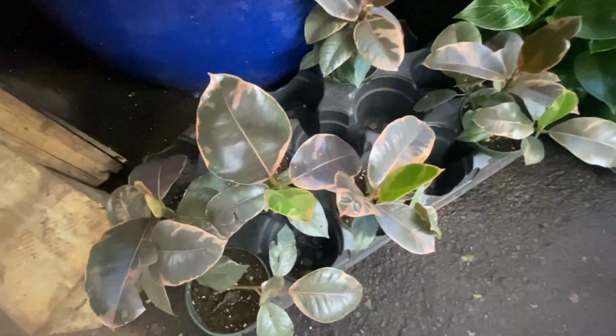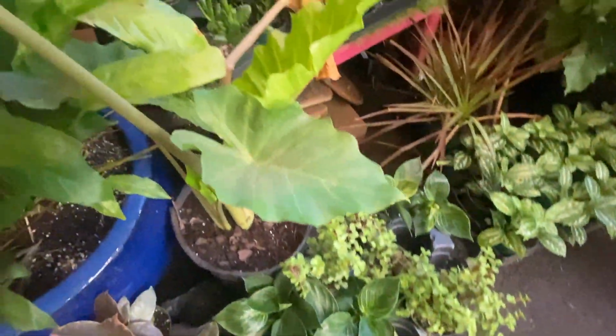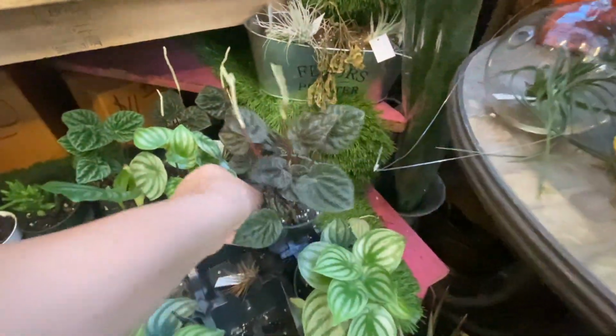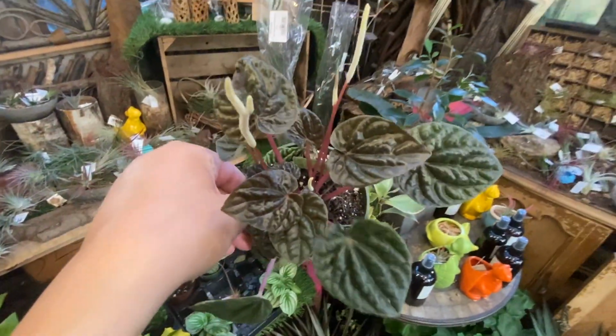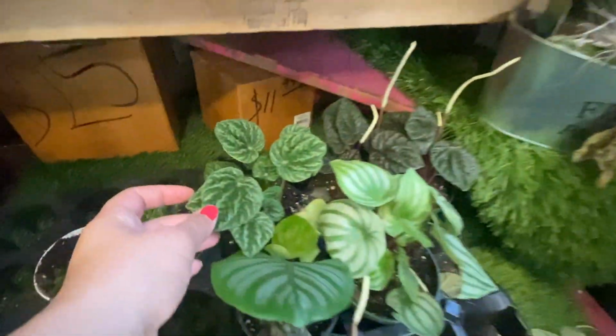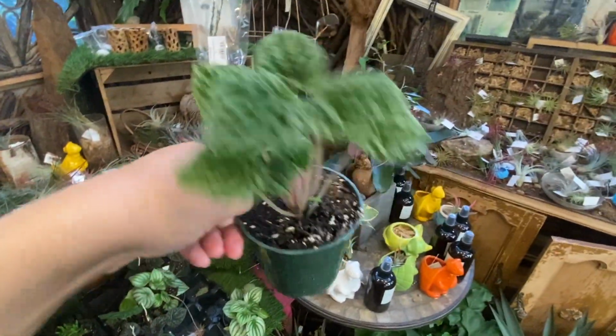So first up, they had some Ficus tineke, some philodendron Birkin looking pretty healthy, a bunch of peperomia. There's watermelon peperomia. There is some sort of ripple peperomia. I don't think it's an emerald ripple. I forget the name of that one. There's an emerald ripple peperomia, but they all looked really, really healthy. I thought that one was so cute. That was definitely on my maybe list of what I was going to purchase.